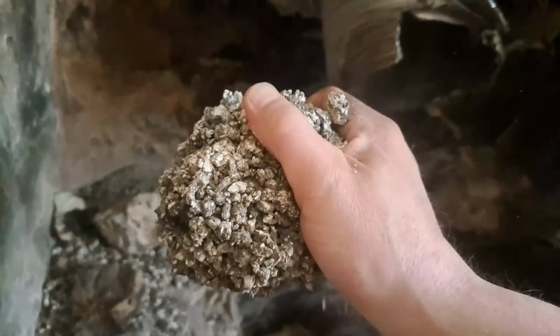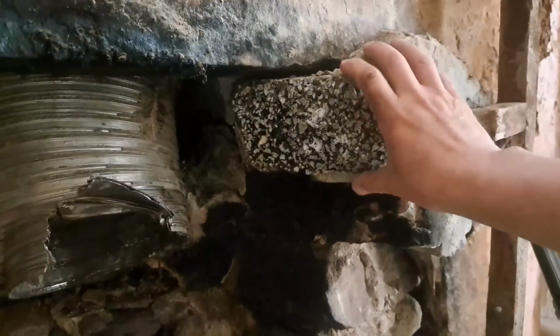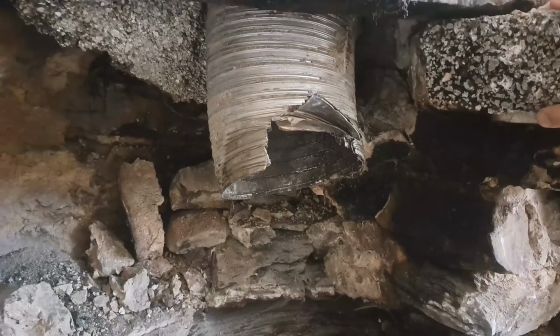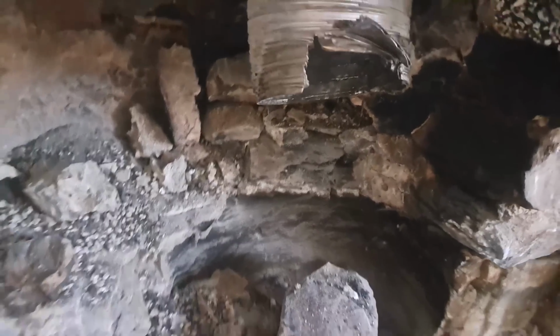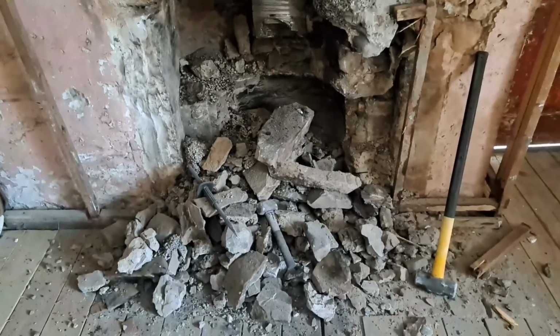It's like polystyrene, whereas this isn't. This is still solid, but it's hard going. It's not easy coming out. Whoever did it knew what they were doing.